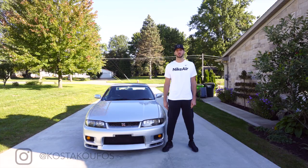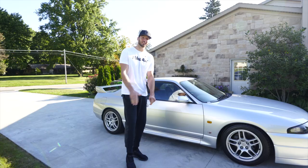Here I got my 1995 Nissan GTR V-Spec. Let's go for a drive, guys. One of the perks about being 7 feet, you can't fit in anything. Let me show you how I get in this little thing.